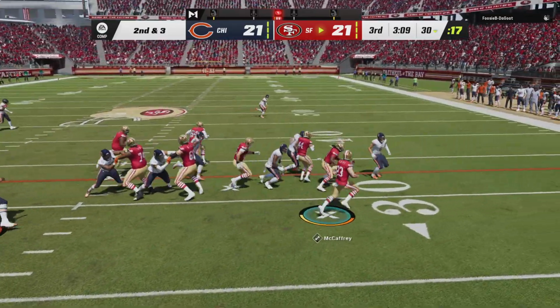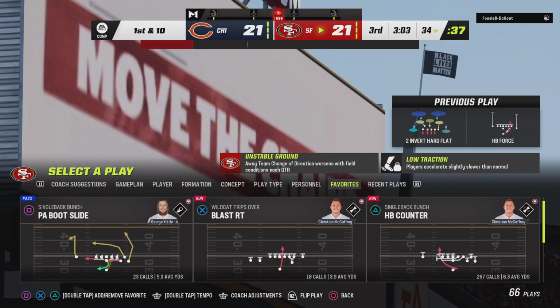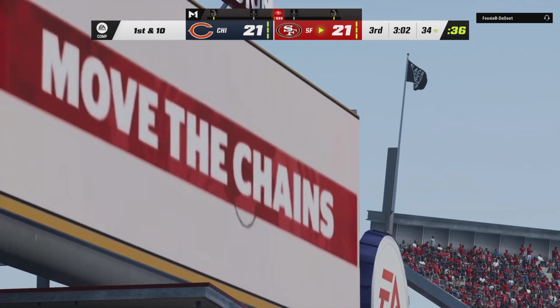Now a run with McCaffrey. 4 yards the pickup, first down. It's nice every now and then in this game not to see people overthink it. Just hand it to the old reliable guy, let him pick up the first down.